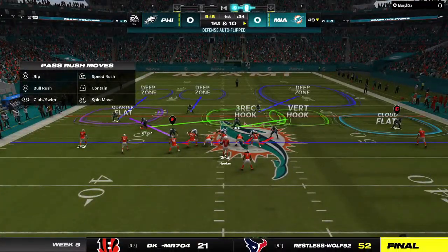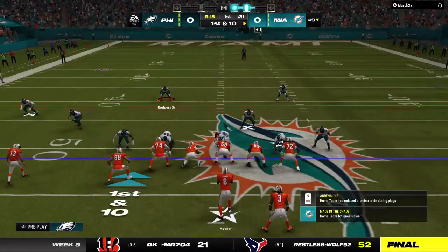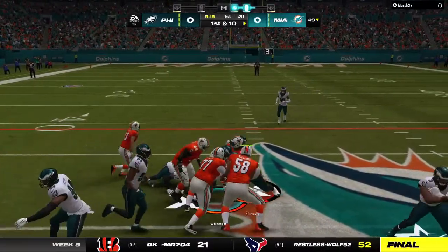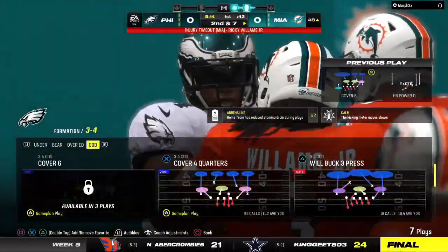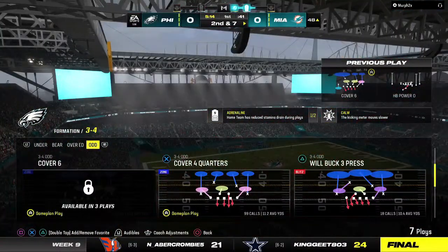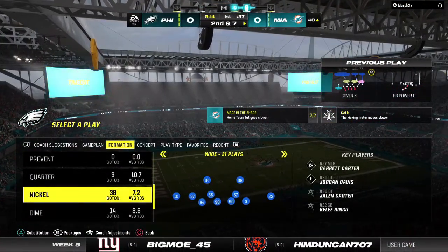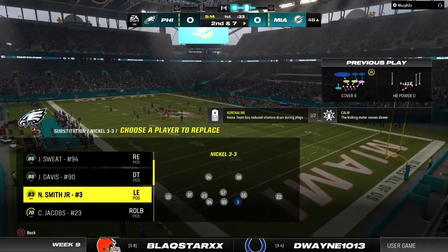Good starting field position for the Dolphins as they have it 1st and 10, just shy of midfield at the 49. They'll start this drive out on the ground. And he'll power ahead, but only for about 3 yards. 2nd down coming up. Now a stoppage here as it looks like we've got a Dolphin shaking up on the play. We'll get an update when we come back to Hard Rock Stadium.